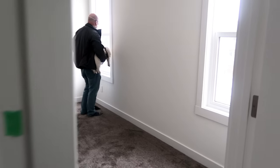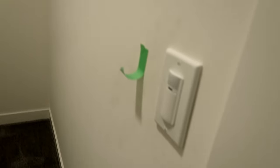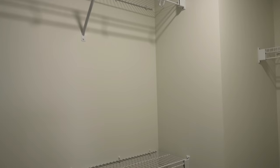Wala siyang medicine cabinet. And then ito na yung walk-in closet namin ni Brian. Mas malaki siya sa walk-in closet ko ngayon. Ay! So shawl, nagbukas siya ng kusa. Ayun. Papalitan ko siya ng wood. Ayaw ko siya ng ganyan.